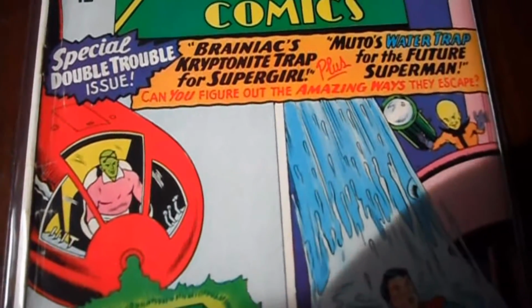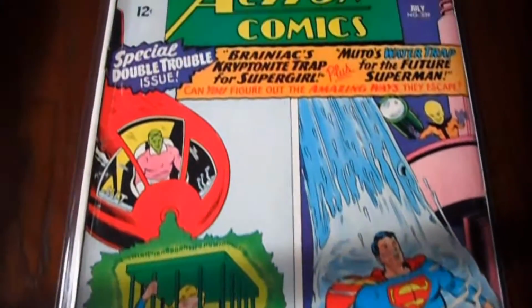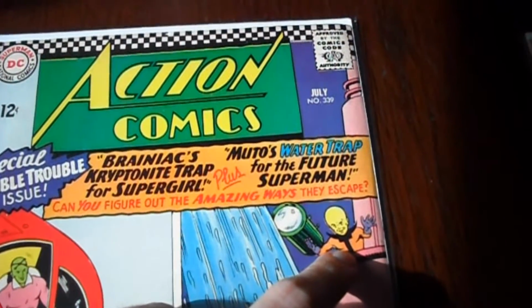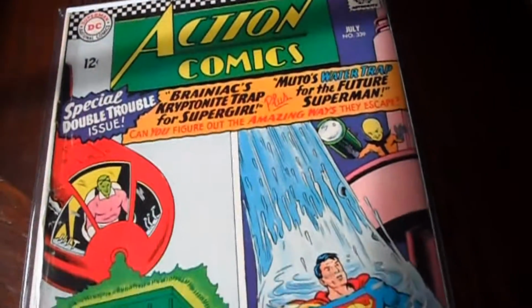I hope that's not too bright. Don't think it is. Anyway, so there's that. Mxyzptlk is kind of a funny villain. He's not very prevalent, but he's cool. Okay, so let me get that out of the way.